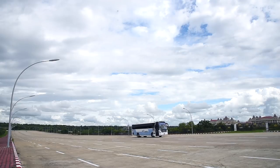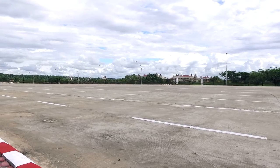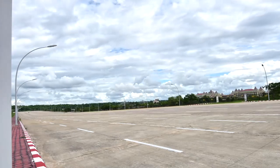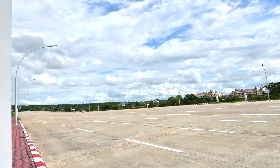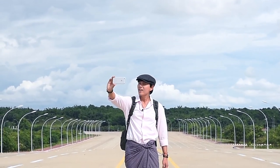And recently, Myanmar's government just had a cooperation with the Japanese government to plant a lot of sakura trees. They have planted a few hundreds of them already, and they continue to plant more. So in the future, there'll be blossoming sakura around here.